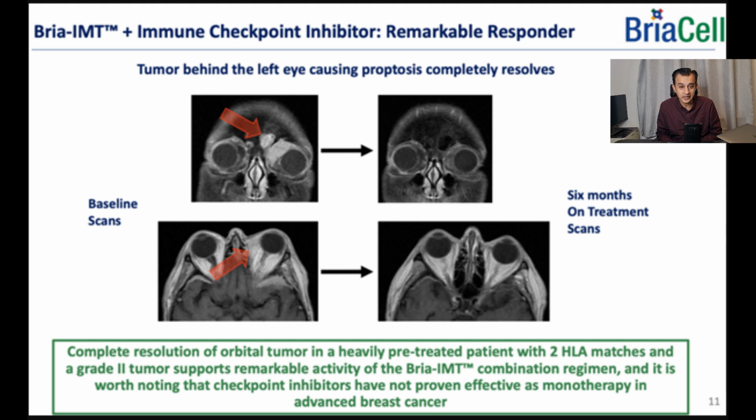Let's now have a look at a very significant breakthrough that the BRI-IMT immune checkpoint inhibitor achieved with one patient. If you look at the screen here, there was a tumor behind the left eye causing proptosis, which completely resolved. On the left there was a red arrow that indicates where the tumor was. On the right image you can see that the tumor has gone. This treatment was based on 6 months. This is quite remarkable because it gives the treatment huge potential, even though it was for one patient, and the potential certainly looks good.